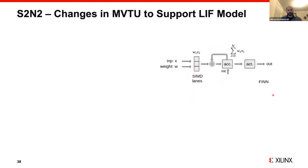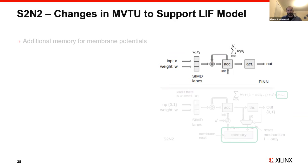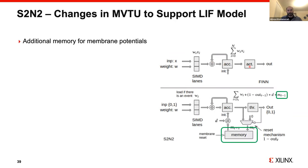This is MVTU in FINN. Inputs and weights are loaded into the SIMD lanes, and MAC operations calculate the neuron's input. Then activation is applied to generate the output. To support the LIF model, we added memory for storing membrane potential. After loading the membrane potential, the decay is applied to the previous value. In our applications, we trained our networks with a value for D that can change these multiplications to a number of shifts.